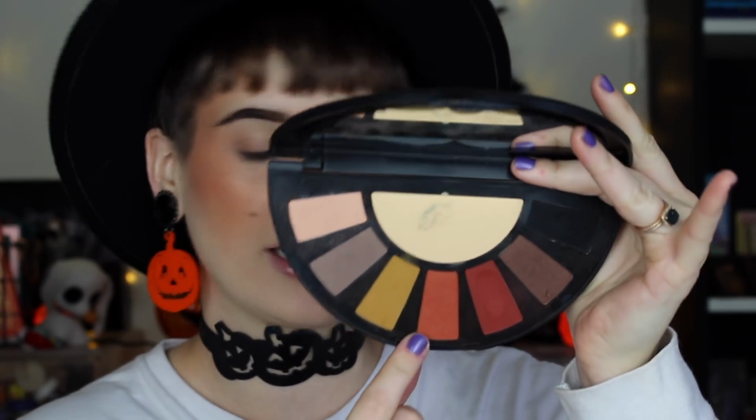Love it, love it. I'm gonna prime with my Urban Decay Primer Potion. And I'm just gonna blend this out and I'm not gonna set it because I don't prefer to do that. I'm gonna be using my Black Moon Cosmetics Orb of Light palette for this. And I'm gonna start by just taking the orange shade called Harvest.